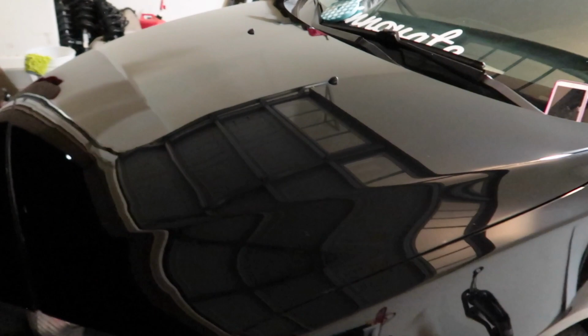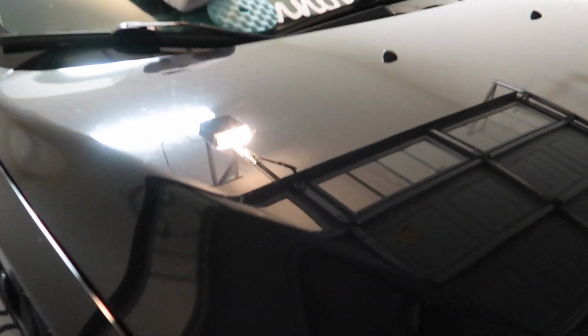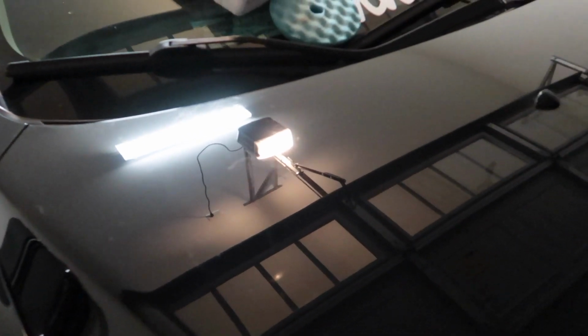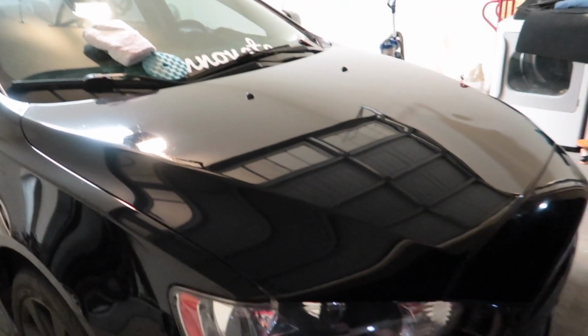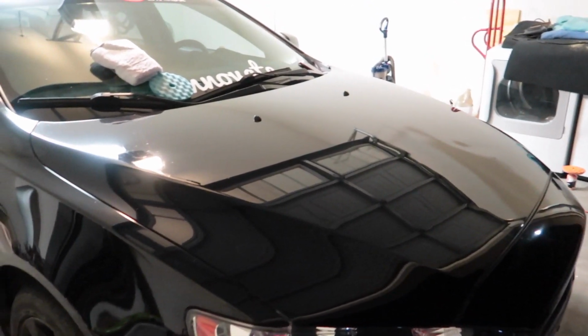Alright guys, did my absolute best to restore this hood. The camera makes it look a little bit better. It does shine quite a bit though, but you can see a little bit of these scratches still. It's deep in the clear coat. But it looks great. What I would recommend is a carbon fiber hood.